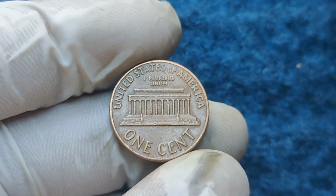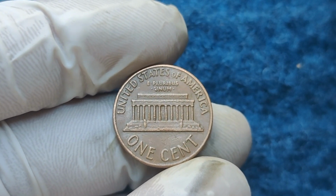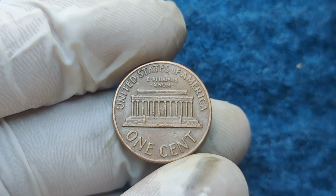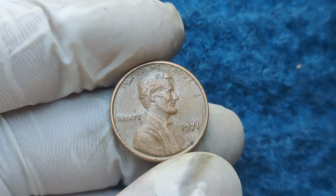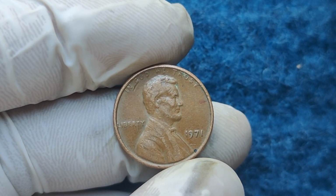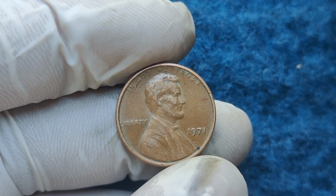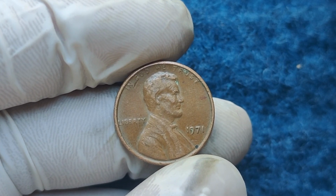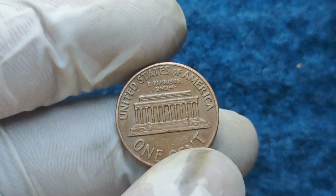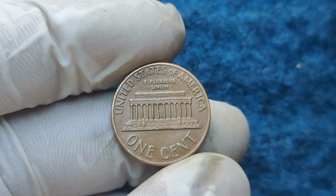Here's the fun part. A 1971 penny with no mint mark might seem like any other penny, but it has some special traits. First, take a look at the back of the coin. You'll see the classic Lincoln Memorial, which is a nice touch if you like history and architecture. Who doesn't, right? But what really matters is what's not there, the mint mark. If you look closely, you'll notice there's absolutely no D for Denver or S for San Francisco. Just a plain, clean space. So, the key is that these pennies were minted in Philadelphia with no mint mark at all.